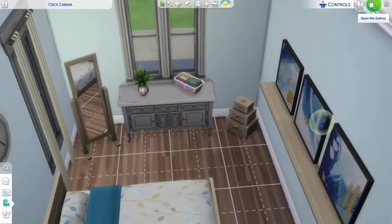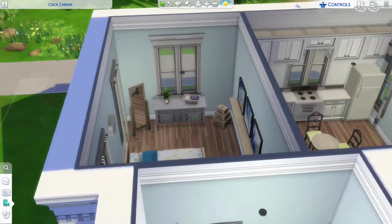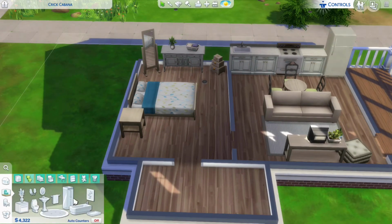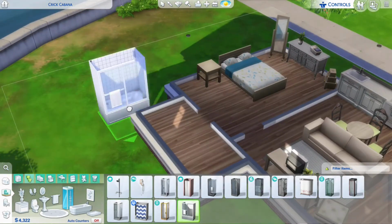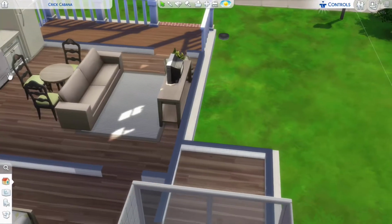But then I used these little things from City Living. It's a bunch of suitcase luggages. So we are on to the last room of the house. The last room for this house is the bathroom.